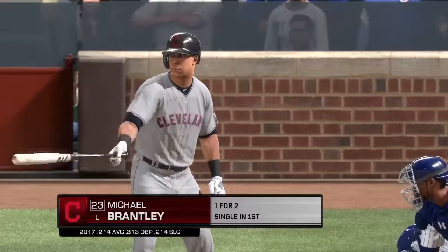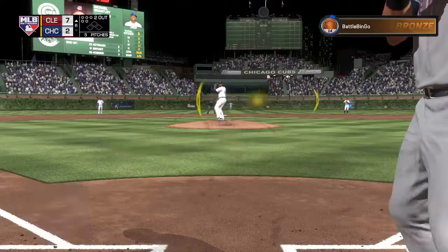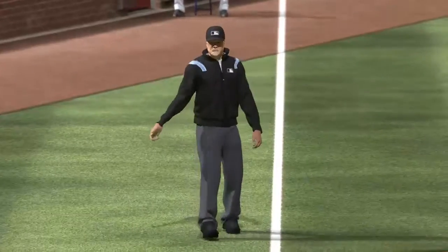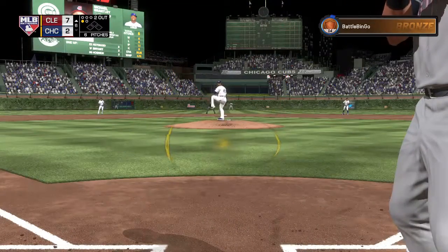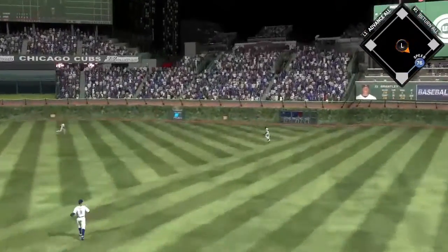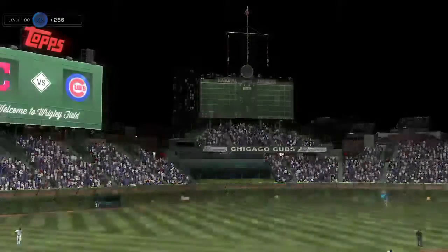Here's Michael Brantley. He's singled in 2 trips to the plate thus far. Now here's a check swing. Did he go around is the question, and yes he did, says the man in blue. Strike 1. This is pulled into right. Hayward is there, and he'll make the catch to retire the side.